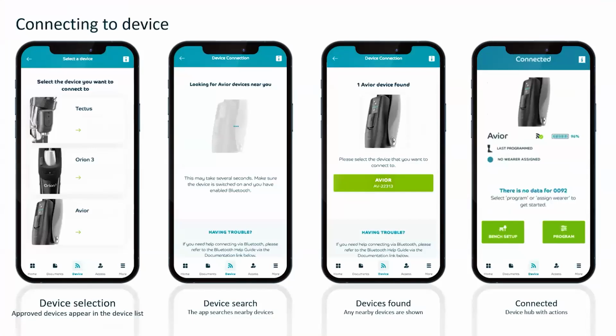You see here, you click on the device. So if you're programming an Avior, you click on the Avior, find the device. Many years ago in clinic, I unfortunately connected a device remotely to another device. So we have a 4-figure code that you add for all our devices onto the Smart Step app to make sure you connect to the right device. And then you can start programming.